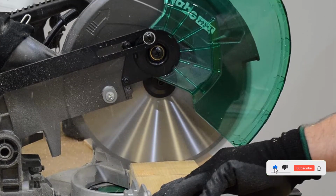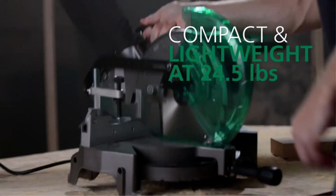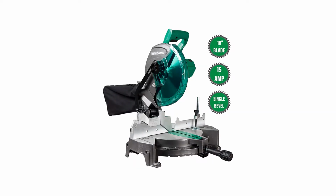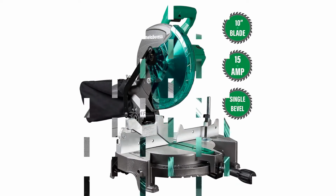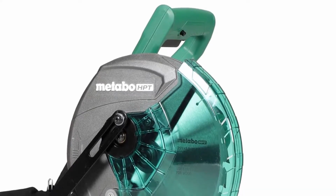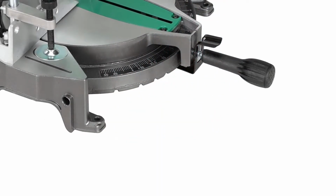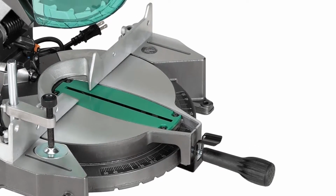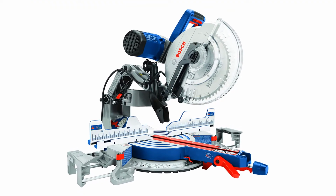This saw includes all of the essential features that are needed to knock out almost any project, including a 0 to 45 degree bevel range, a hardy 15-amp motor, and thumb-actuated positive stops. However, one can purchase this saw at a fraction of the cost associated with many comparable units. Some users have stated that the saw's fence segments are not square with the unit's blade. This is reported to cause off-angle cuts on occasion. While this might be a serious issue for professionals, this saw is still likely one of the best options for budget-minded hobbyists.